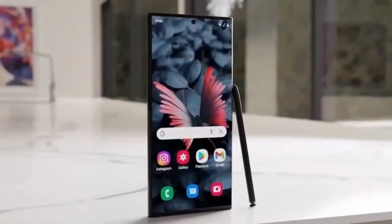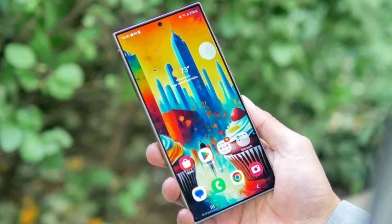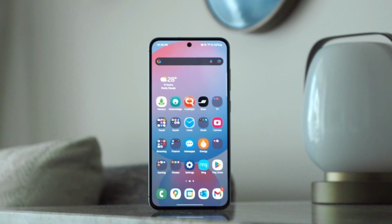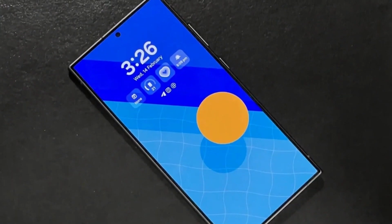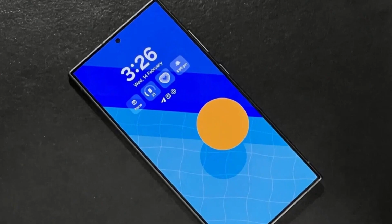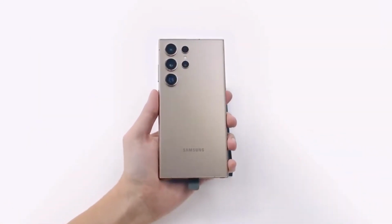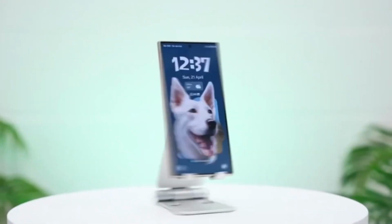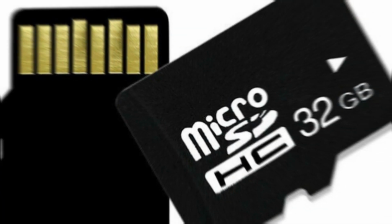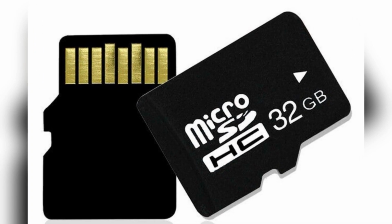This means that users will have to rely on built-in storage or cloud-based alternatives to store their photos, videos, and apps. Samsung has been phasing out expandable storage gradually, starting with its most expensive phones. Now it's clear that this trend has reached the mid-range lineup as well. For some users, this might not be a big deal, especially if they use cloud storage or don't store large files on their devices. However, for those who relied on microSD cards for easy expansion, this could feel like a downgrade rather than an upgrade.